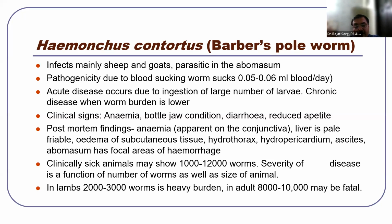Now, it is a very important or highly pathogenic gastrointestinal nematode because it is a voracious bloodsucker. Each Haemonchus contortus, one adult parasite in a day, can suck about 0.05 to 0.06 ml of blood. Imagine if there are only 1,000 worms in an animal, then about 50 to 60 ml of blood is lost. And if there are about 10,000 worms, almost half a liter of blood is lost in a day. They can suck that much blood, and this results in severe anemia in case of haemonchosis.